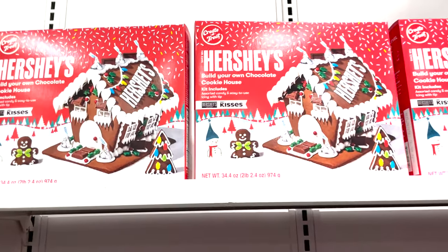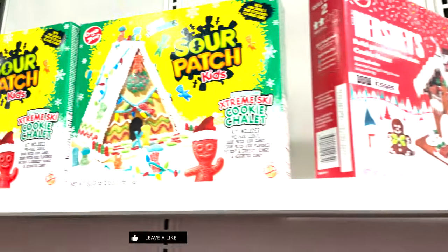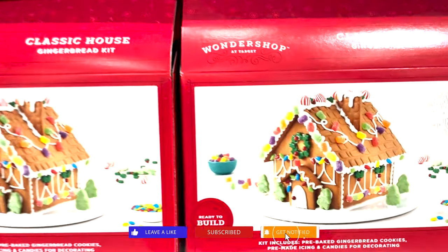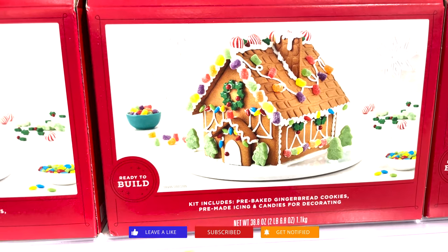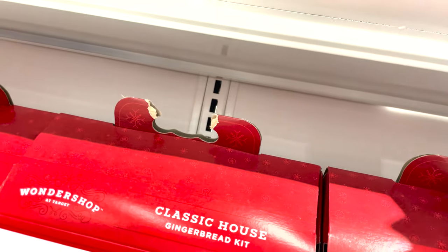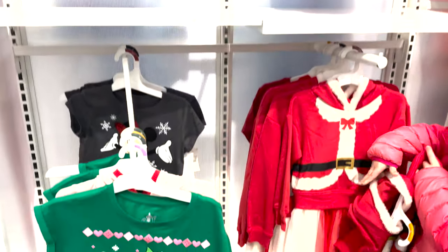So here's the gingerbread houses they have here. They have these Hershey ones, these extreme Sour Patch Kid ones, and then they have the little cute ones. Do they have any prices on them? It doesn't say.